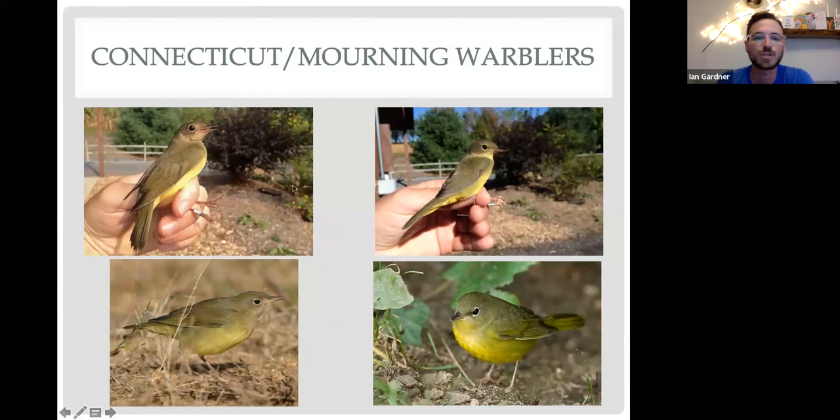The other thing to notice, chip notes really stand out between these two birds, but behaviors are pretty similar. They're both skulking. You see them close to the ground here in these pictures. But if you can't get a look at the eye ring, which in mourning warbler is going to be broken, in Connecticut warbler is going to be full, just looking at the overall size and the tail is really distinctive.